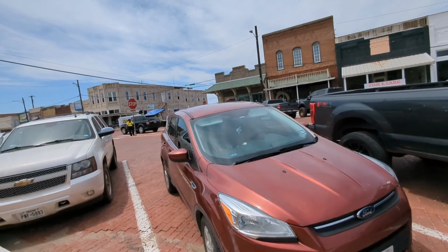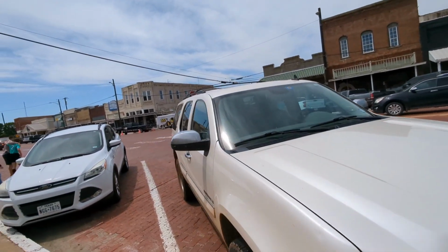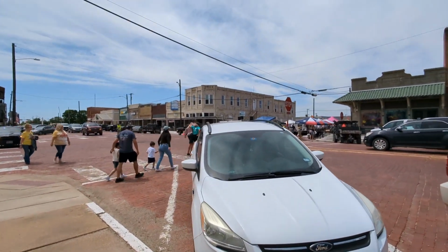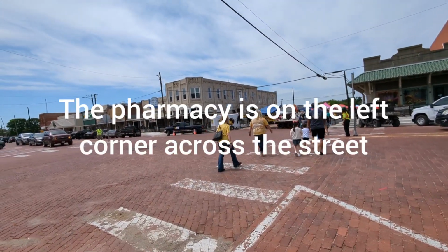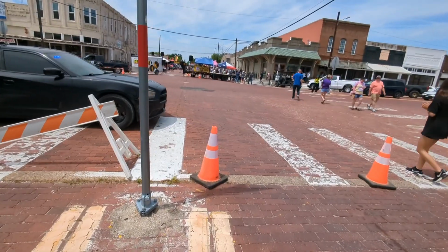Oh, there's the local radio. There's the oldest pharmacy in Texas. Oh yeah, here's the oldest pharmacy in Texas. It's called Bruce and Human. I don't know what year it was built, but it's actually still open for business.